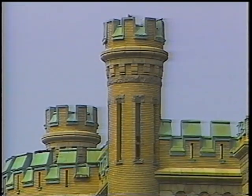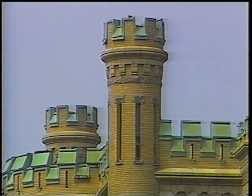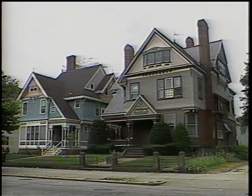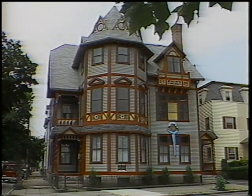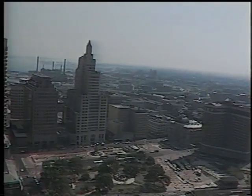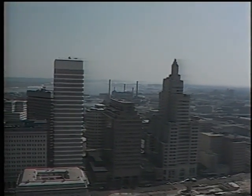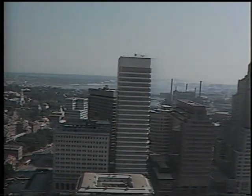Its oversized battlements loom over the rooftops like a child's fantasy, and it provides a visual anchor for this part of the city. Around it, the long-neglected neighborhood is slowly coming back to life. It's not just a question of preserving the past. What are we building today? Contemporary architecture has given us some good buildings around the state, and some turkeys. Pick your favorite.